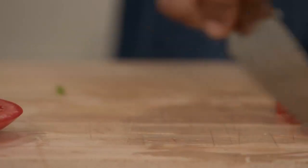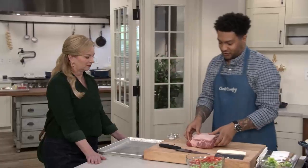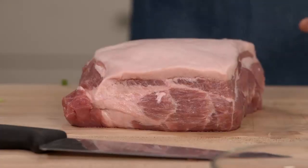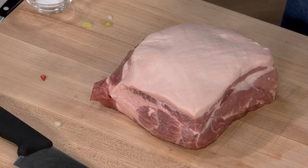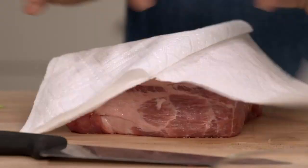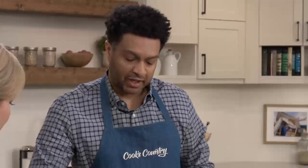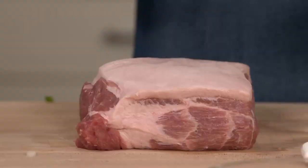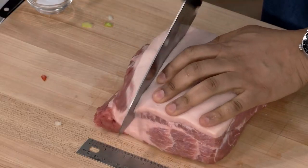Okay. So next, we're going to prep our pork. Here I have one 3.5-pound boneless pork butt. It's also known as a Boston butt. It's perfect for stews. The collagen breaks down because of the low, slow cooking. It becomes super tender. It's going to be delicious. So I'm just going to pat it dry. And you want to cut it into 1.5-inch pieces. A trusty ruler here. With the fat cap and everything.